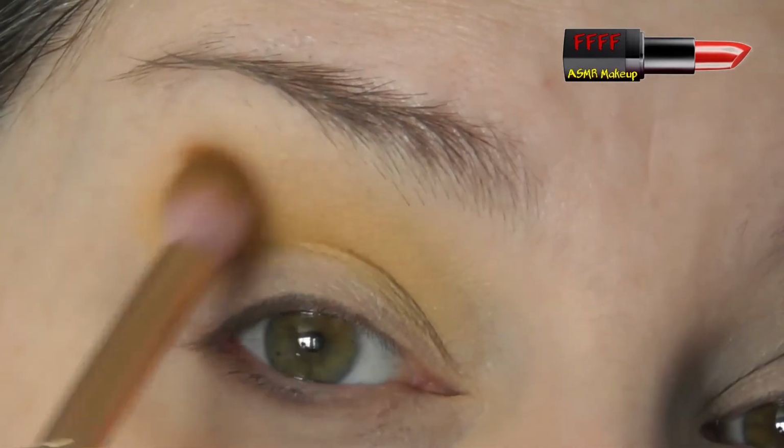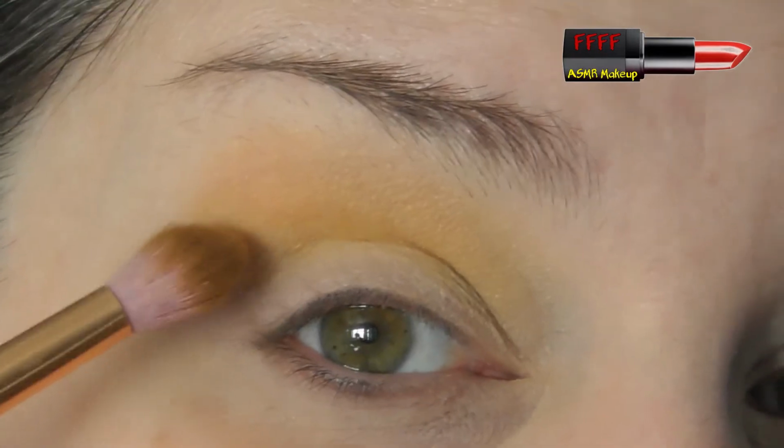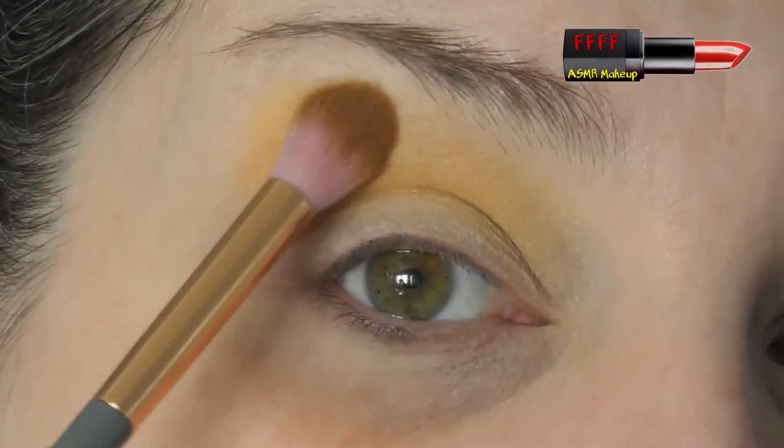This is such a buttery shadow. Wow. Now I struggle here and here to get pigments to lay, partly because that's where I get stress eczema, and also because of, you know, creasing and old age and stuff. So I've just picked up a bit more pigment. I'm just going to tap here.